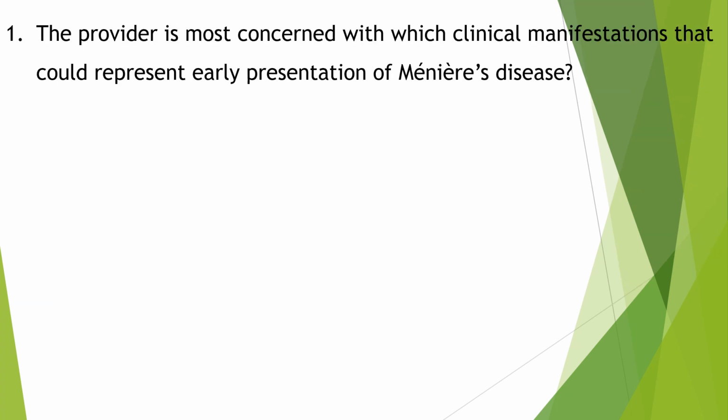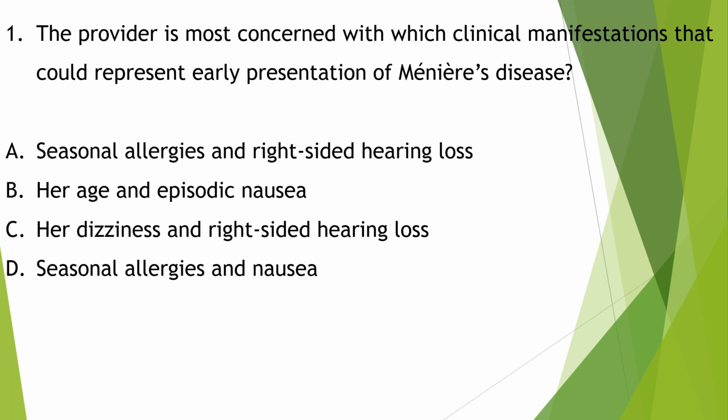The provider is most concerned with which clinical manifestation that could represent early presentation of Meniere's disease? Seasonal allergies and right-sided hearing loss, her age and episodic nausea, her dizziness and right-sided hearing loss, seasonal allergies and nausea. Dizziness and unilateral hearing loss are common symptoms with Meniere's disease. So here, dizziness and right-sided hearing loss for Maggie.